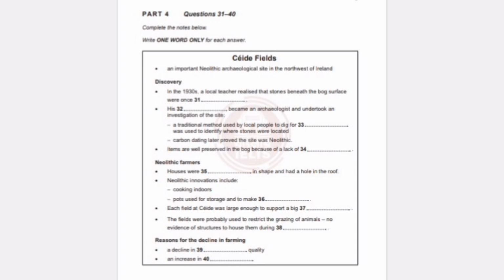The farmers at Cagey would have enjoyed a relatively dry period, but this began to change, and the conditions became wetter as there was a lot more rain. It was these conditions that encouraged the bog to form over the area, which survives today. So now I'd like to show you some.